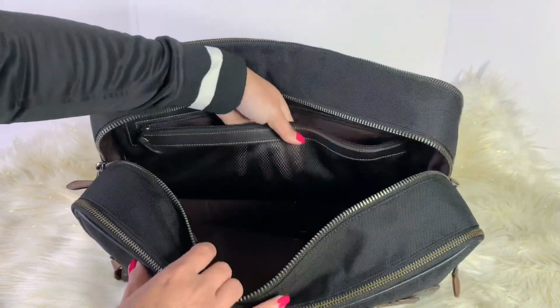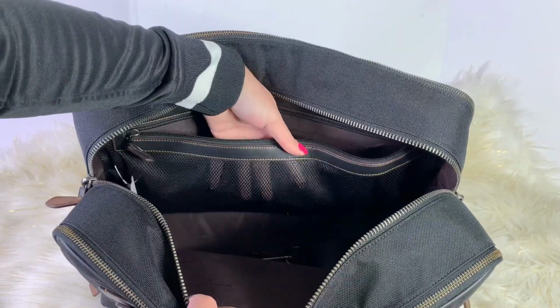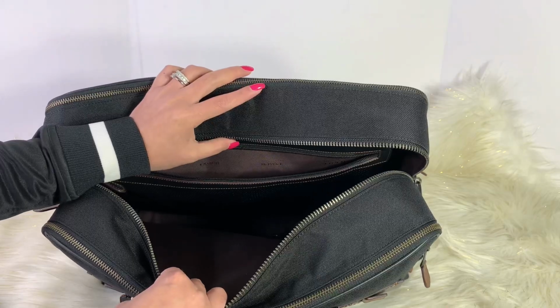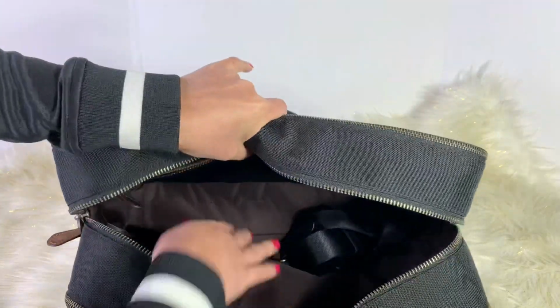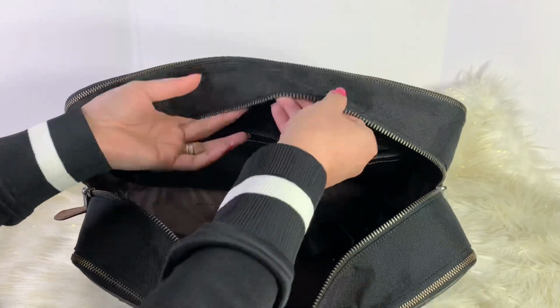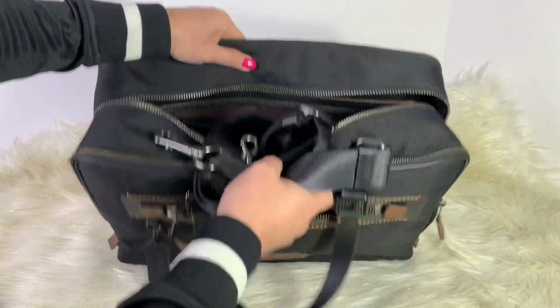And okay, there is a pocket right here. For some reason, this one is actually see-through like a net right here, so you can see your stuff inside. I wonder what you usually put in there. I only saw that one in suitcases though. But anyway, this one right here, wow, there's no pocket on this corner, but the opening for this one is huge. So we have a strap.